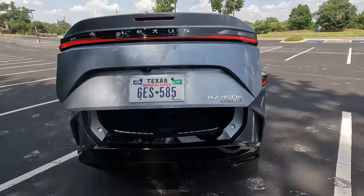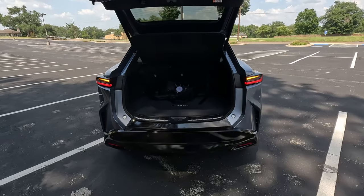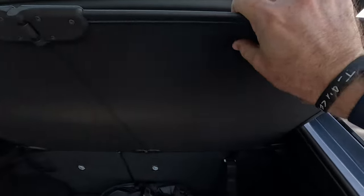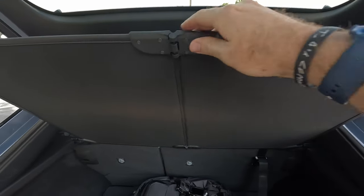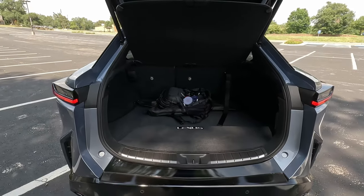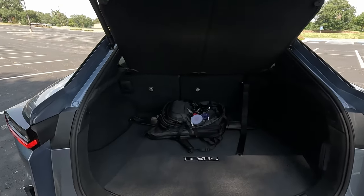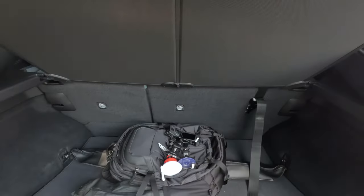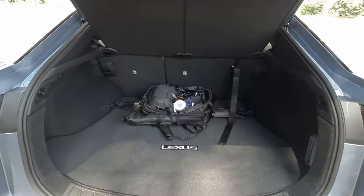We do have an electronically opening rear hatch that does have a flexible sunshade back here in the back. It's a butterfly method. And a very large cargo area back here. We do have a 60-40 split bench second row of seats with top tethers at all three spots. We'll talk more about that a little bit later.